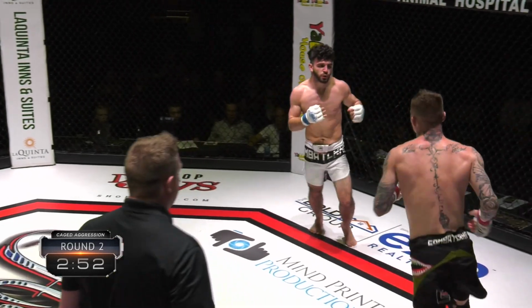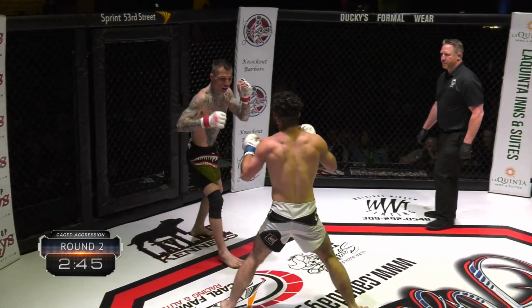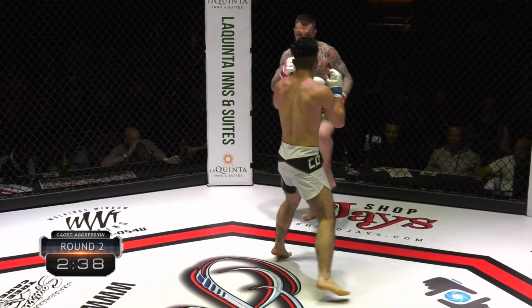Jakoby bringing that heat with them hands. Ooh, he was going to throw that right high. Yeah, I was going to see that. Looked like that kick was coming. Seen one of those last night. Yes, we did. Yeah, that was scary, man.